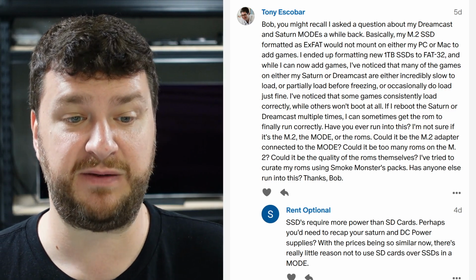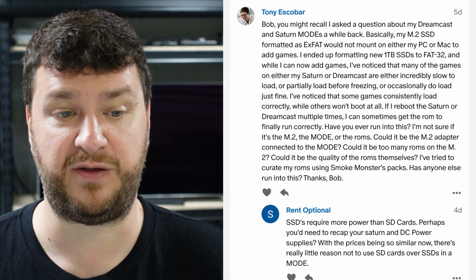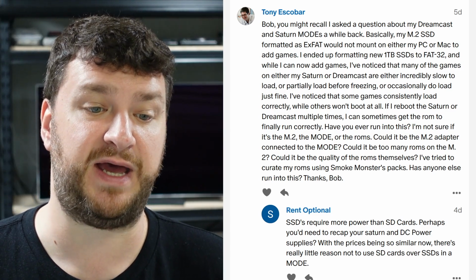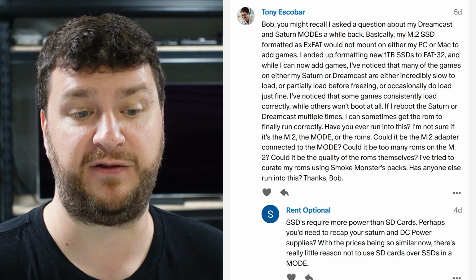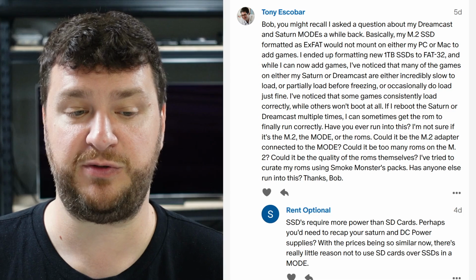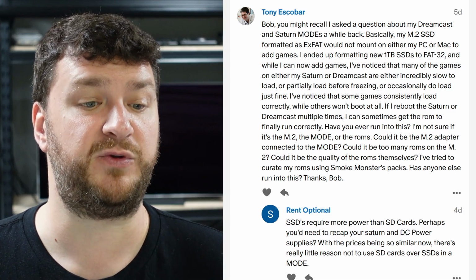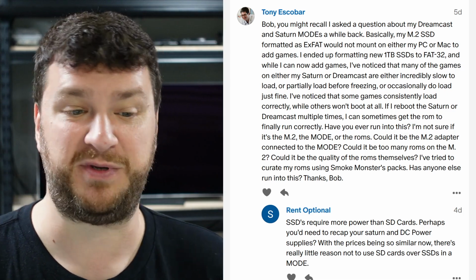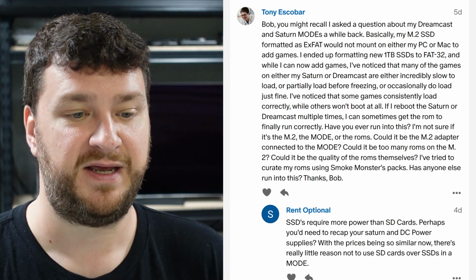They've noticed that some games consistently load correctly while others won't boot at all. If they reboot the Saturn or Dreamcast multiple times, they could sometimes get the ROM to finally run correctly. Have I ever run into this? They're not sure if it's the M2, the mode, or the ROMs. Could it be the M2 adapter connected to the mode? Could it be too many ROMs on the M2? Could it be the quality of the ROMs themselves?